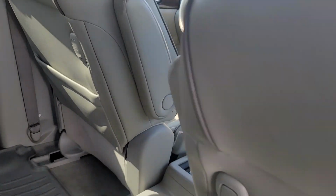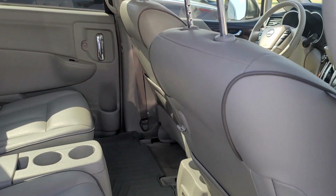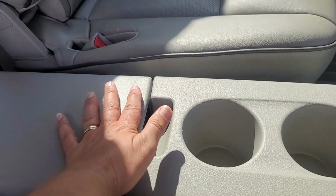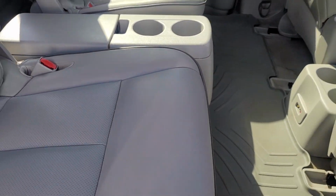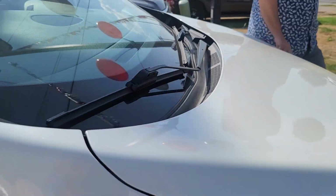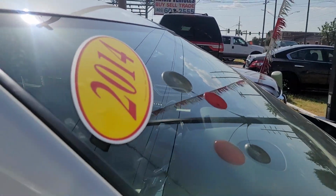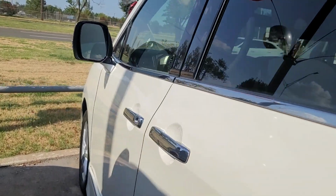Yeah, this is really nice. I'm afraid to even look at the price. This is really nice. It's clean, it doesn't have any cracks in it. Oh, it's a 2014. The one we were looking at was, I think, 2013. Yeah, I'm liking the Nissan Quest.